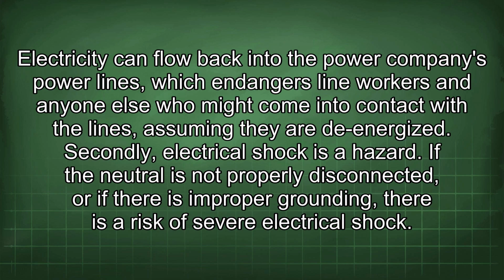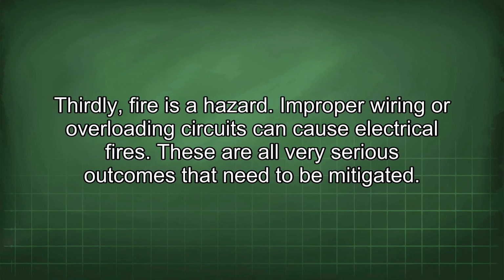Secondly, electrical shock is a hazard. If the neutral is not properly disconnected, or if there is improper grounding, there is a risk of severe electrical shock. Thirdly, fire is a hazard. Improper wiring or overloading circuits can cause electrical fires. These are all very serious outcomes that need to be mitigated.